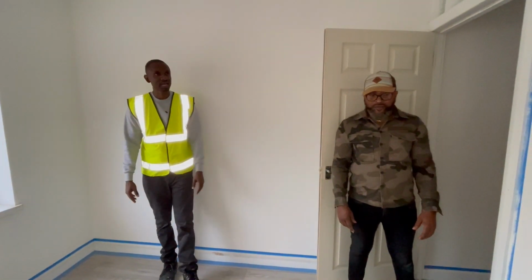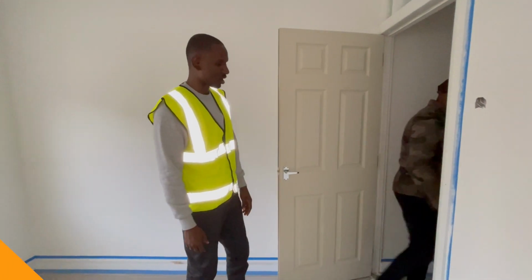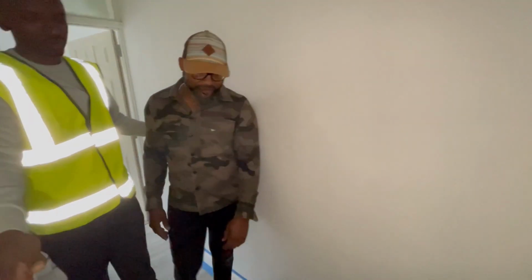Laminate flooring is already down. So you've done really, really well here, Baba. I can't wait for you to show me the other part. Fantastic. Okay, so moving on. As I said, I like this corridor. I like the laminate flooring. It merges really, really well.